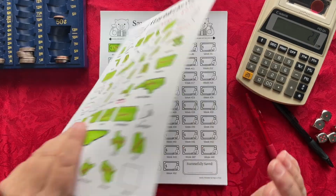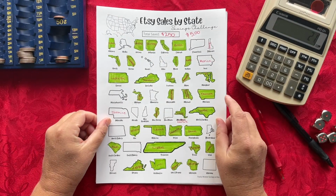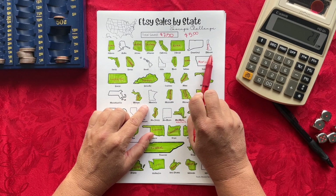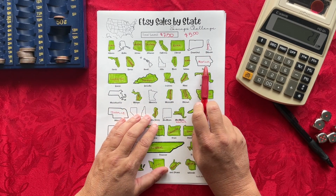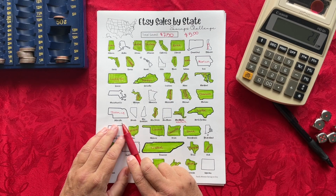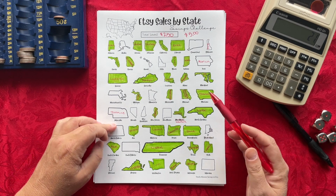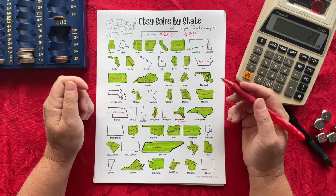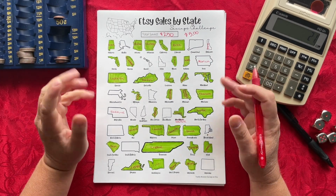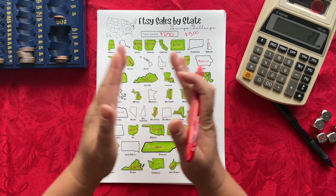So from the dates of January 16th through the 22nd, we had Amy from Delaware, and then we had Monica from Iowa, and then we also had Jasmine from Nebraska, and I think it's those 3 ladies. So thank you so much, Amy, Monica, and Jasmine, for purchasing savings challenges from those 3 states. I am very, very thankful for you.